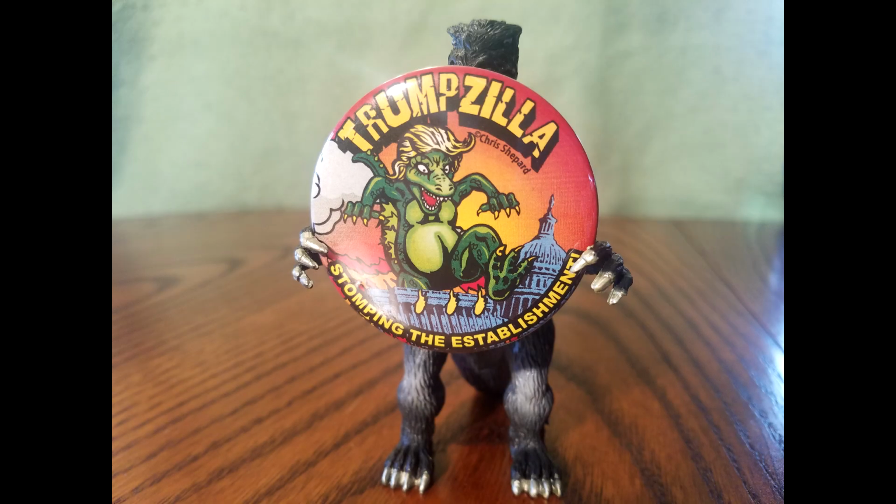This next item is a little tricky because of the political nature surrounding the subject. Here I have a Godzilla-themed Donald Trump campaign pin for when he was running for president. Now, if you're not aware of how he ran his campaign, one of his many slogans were draining the swamp or getting rid of corruption in the United States government. And so here in the pin, Donald Trump is portrayed as Trumpzilla, and it says, stomping the establishment.